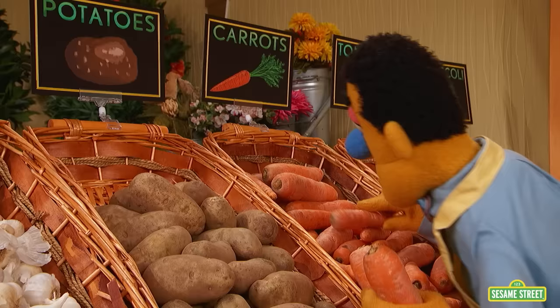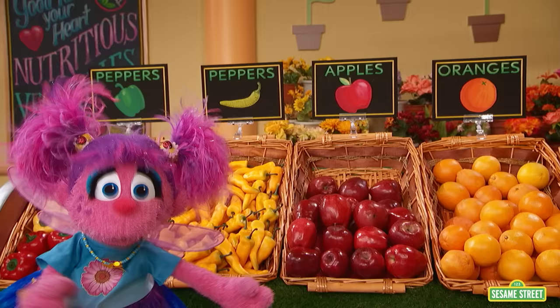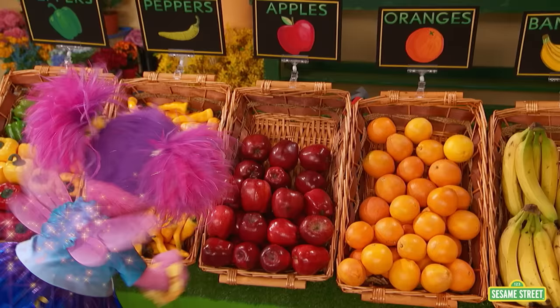Check out our produce section, where bargains are sprouting all over. Wow. Look at all these fruits and vegetables. It's like a garden in here, but without any trees. Now, let's see. Which one of these starts with the letter C? Well, apples. No, that starts with the letter A. Moving on.